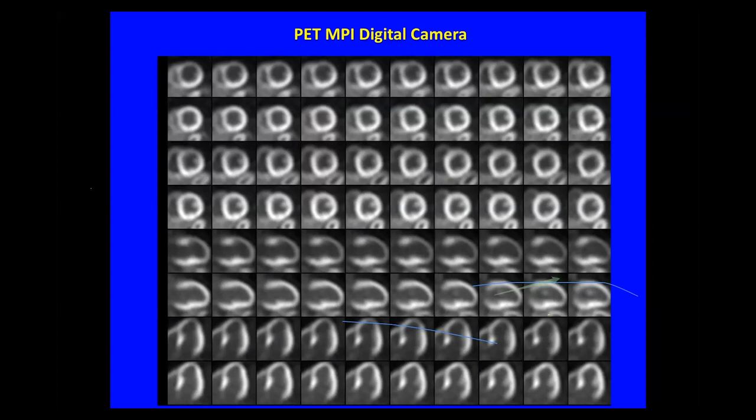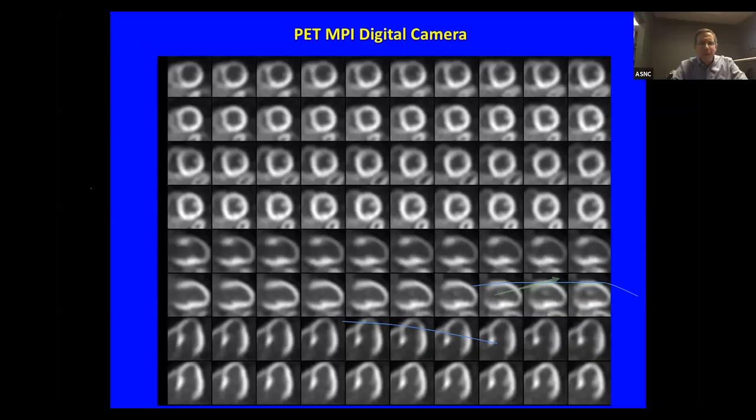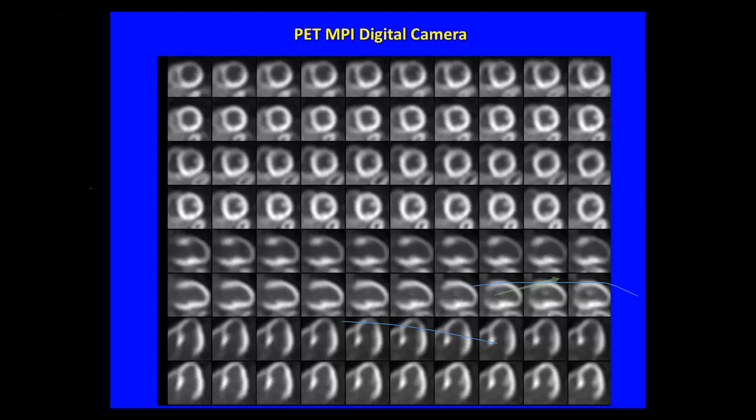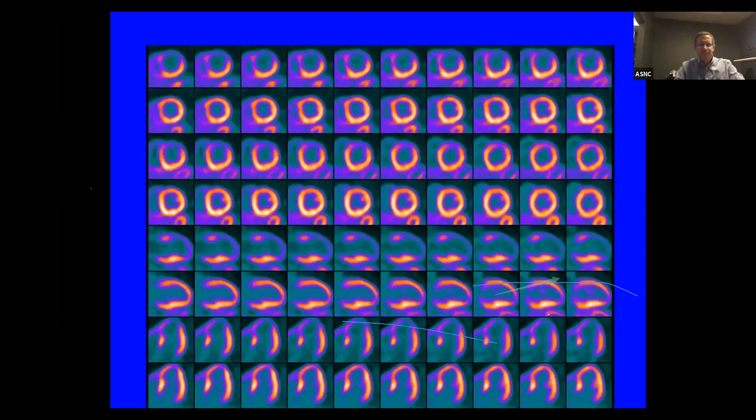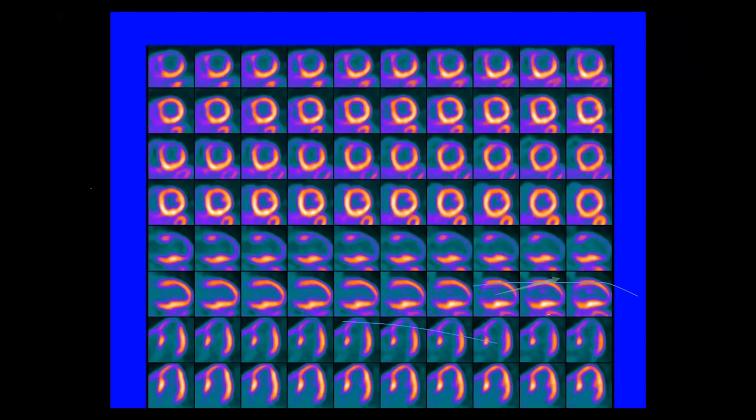Go ahead. Here it is in color. Here's in black and white. What do you see so far? Could we look into the color? Okay, thank you. So it seems like there is an anterior wall reversible defect on stress. It also seems like there is maybe a component of TID with RV uptake.